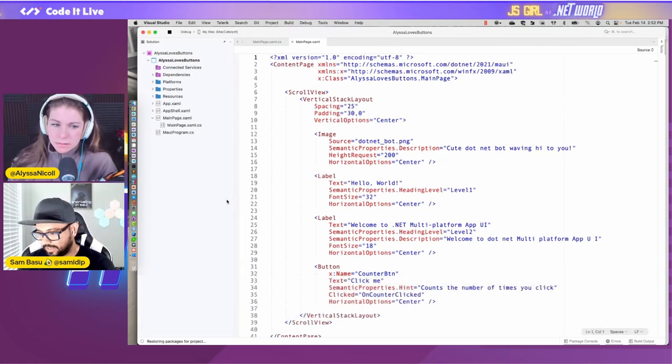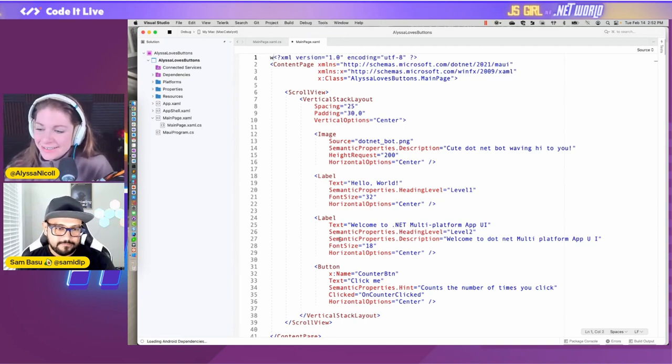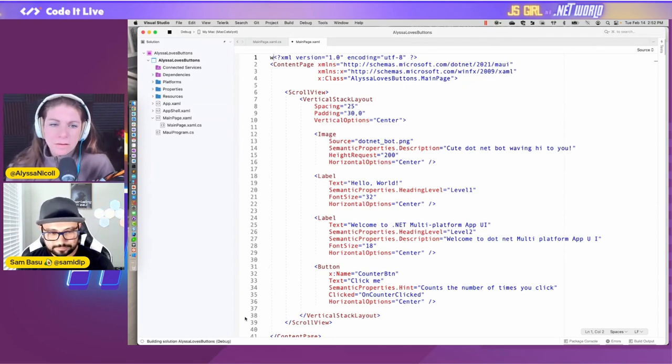Oh, Napam is here. Hi, Napam. I was too fast to fire up the build, but it's getting the stuff. Oh, you're building. I'm building. Okay.